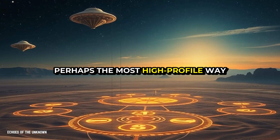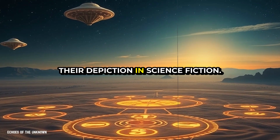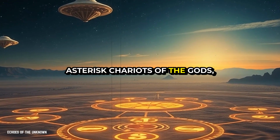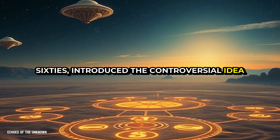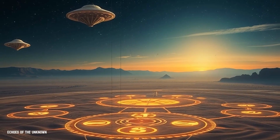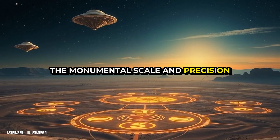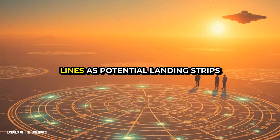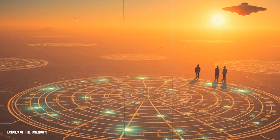Perhaps the most high-profile way the Nazca Lines have entered the cultural consciousness is through their depiction in science fiction. Works like Erich von Däniken's Chariots of the Gods, published in the 1960s, introduced the controversial idea that the lines were created with the help of extraterrestrial beings. Von Däniken's hypotheses suggested that the monumental scale and precision of the geoglyphs were evidence of alien intervention, presenting the lines as potential landing strips or messages directed at beings from outer space.